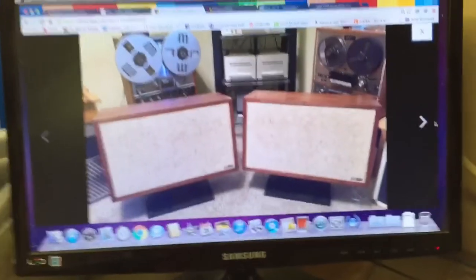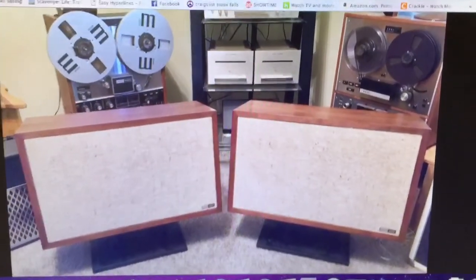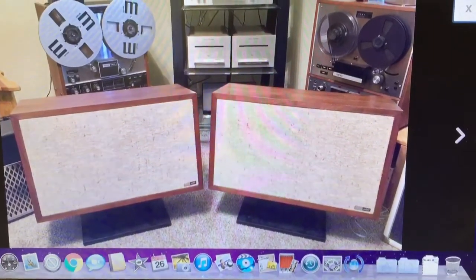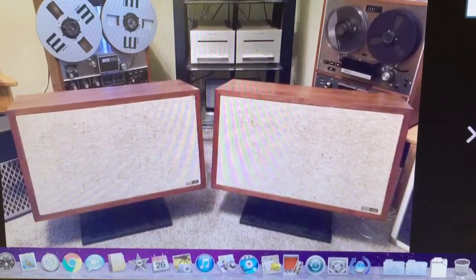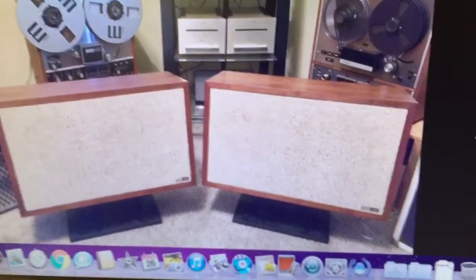This is a pair of Utah brand speakers from the 70s. I got these at an auction. They were outside. Everything goes pretty cheap on the outside auctions. And I got them for $2.50. That was the only bid on them. And I've heard of this brand, so I knew they had some quality to them. And I brought them home and cleaned them up, and they worked just great.